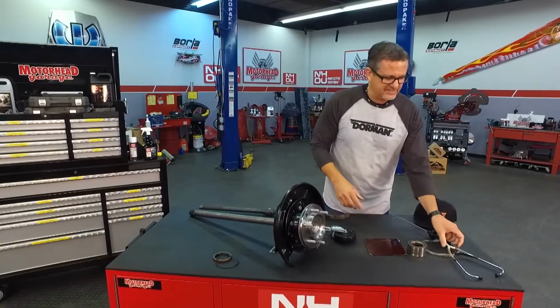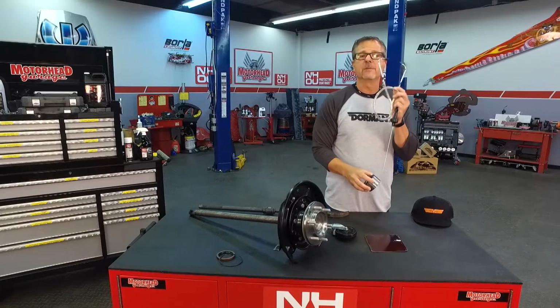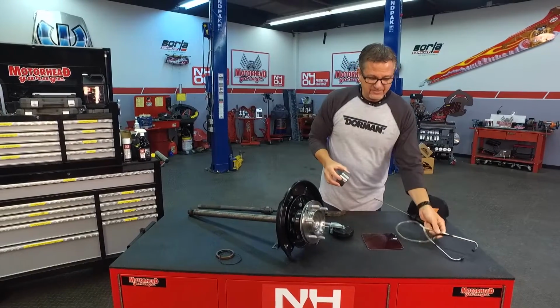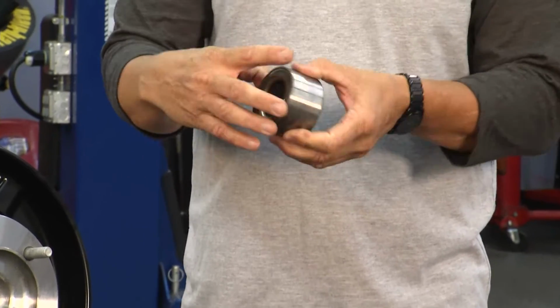Now what? Well, get yourself a stethoscope. Just go out there, lift up the car, spin it, and listen to the bearing. You may hear it roaring. Now, when it comes to bearings, boy, that could be a nightmare. You see this one right here? Well, this is a Gen 1 bearing.